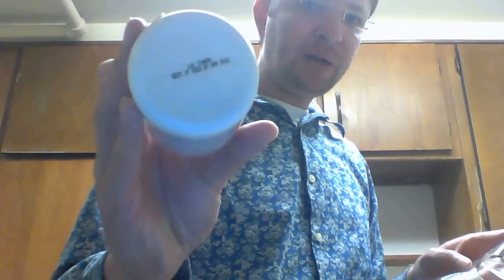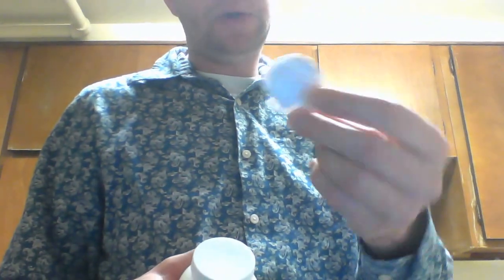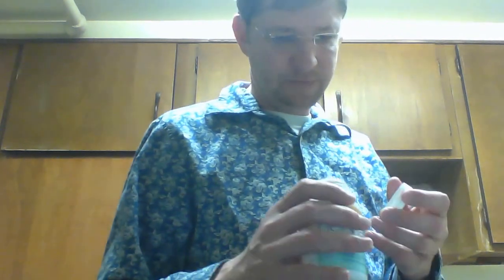But if you look at the bottom, there's an actual different date. And according to this one, it's good for April of next year. Also, when I open it, it has this inner seal, which I think one of these protectors is more than enough. I don't know why they put one on the outside and one on the inside. One is too many. I've come up with a way I think to solve that, so you won't need either one of those. But I hadn't heard back from my patent attorney yet, so I won't be releasing that.